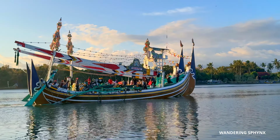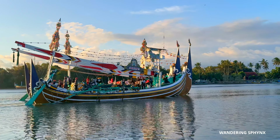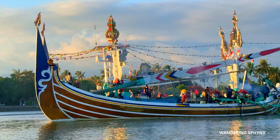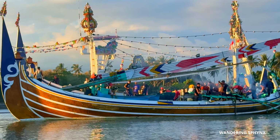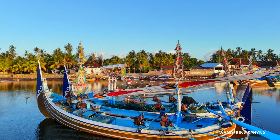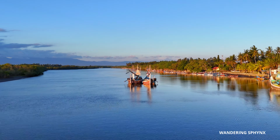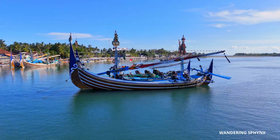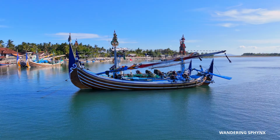These boats are called Perahu Selerek, have a crew of about 20 and operate in pairs. You will always see 2 boats moored alongside each other. The pair of boats will be painted in almost identical patterns and colors, with one referred to as the male and the other female. And if something happens to one of the boats and it can no longer be used, the remaining one is referred to as widow or janda in Indonesian.